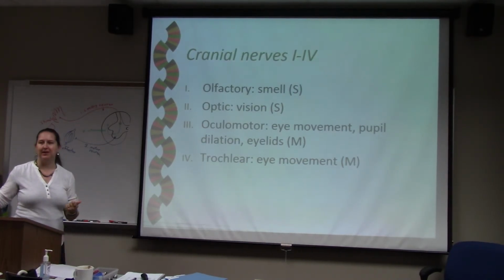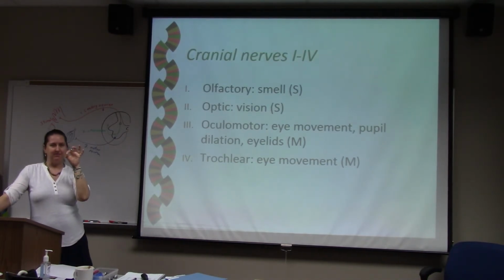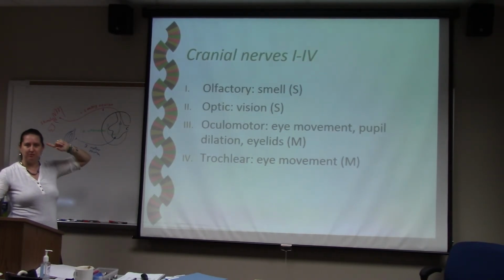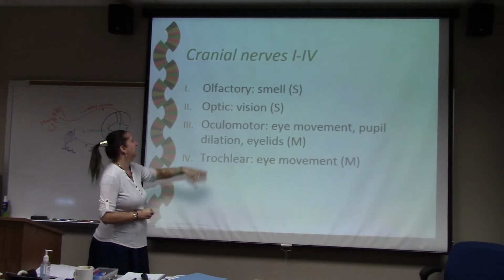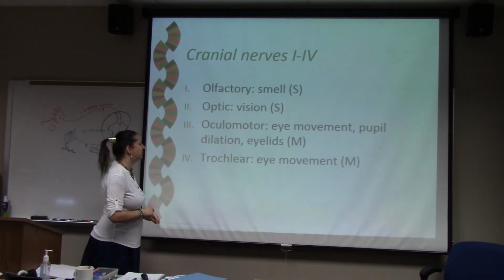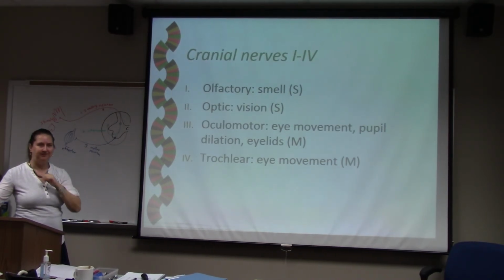Next is the optic nerves for vision, so another one that's purely sensory. They go from your eyes back to the optic chiasma in the diencephalon. So, because they connect to the brain further back, they're considered the second nerve, even though your eyes are just as far out as your nose. Oculomotor. Motor, oculo is eyes, so this one is for eye movements. It also controls the eyelids and dilation of the pupil. So it is all motor.